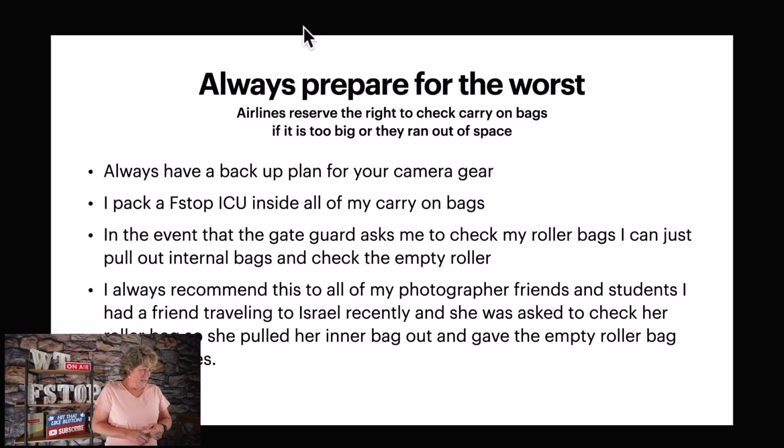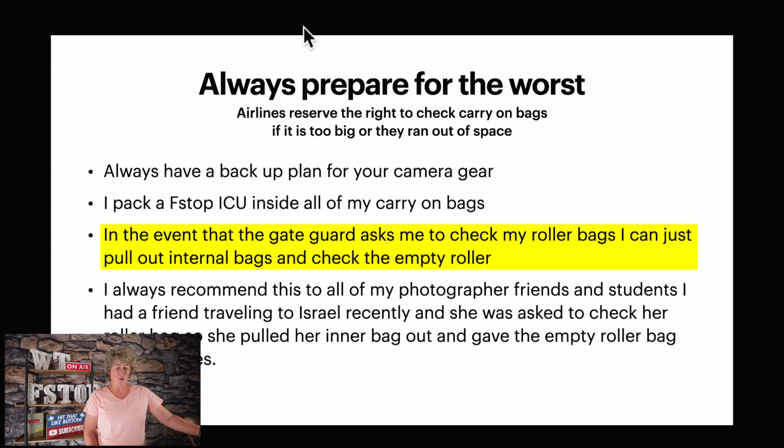And the reason I do that is because the roller bag is the maximum size for the overhead compartment. And sometimes you get on those smaller commuting planes and they ask you to check your bag because it's too big for the overhead. So you can pull it out of your bag, and it reduces the size so it'll fit in the overhead or even underneath the seat in front of you. So I always recommend that to all of my photographer friends, family, also all of my students.